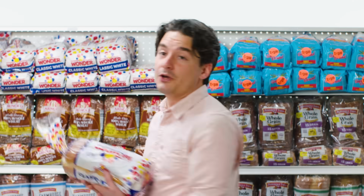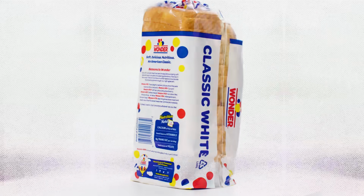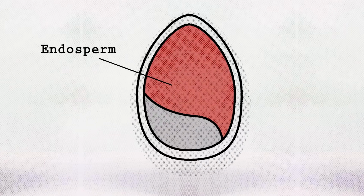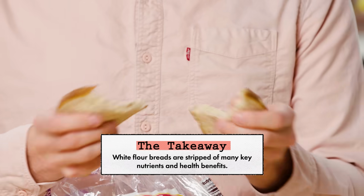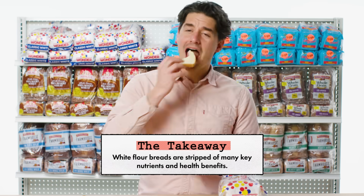Breads like this Wonder Bread don't use whole grain flour. Wonder Bread is made using enriched white flour. White flour is produced with just the endosperm of the wheat. You can tell the whole grain flour is generally going to be much darker, richer in color, higher in fiber, has a lot of great health benefits. Wonder Bread, it's Wonder Bread. It's what you grew up with.